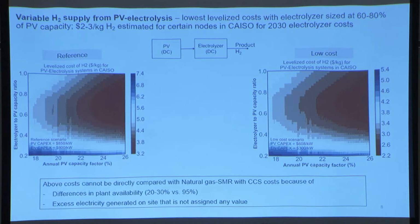But here there is a big difference when we compare these numbers with SMR, because for any of these plants, the capacity factor is around 20 to 30%, but SMR is around 95% capacity factor. So there is no apples to apples comparison.